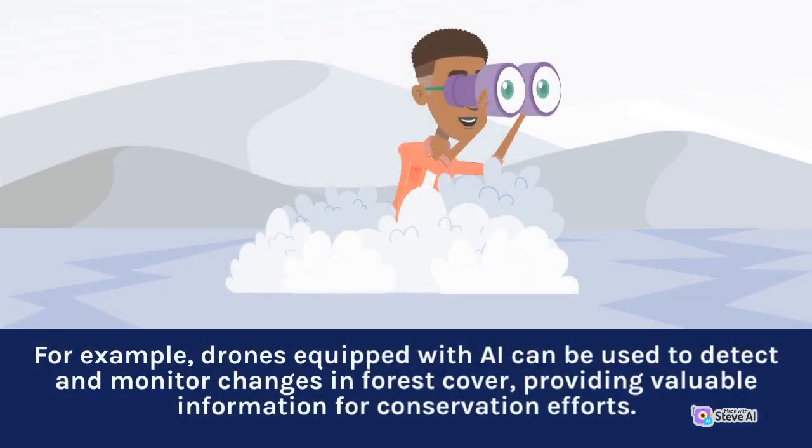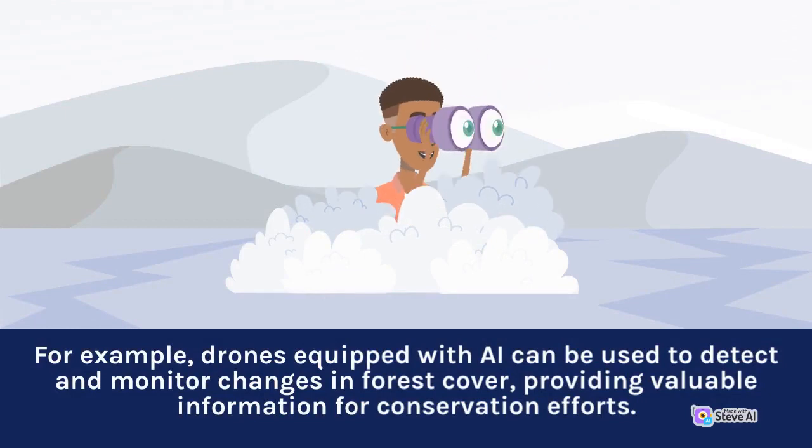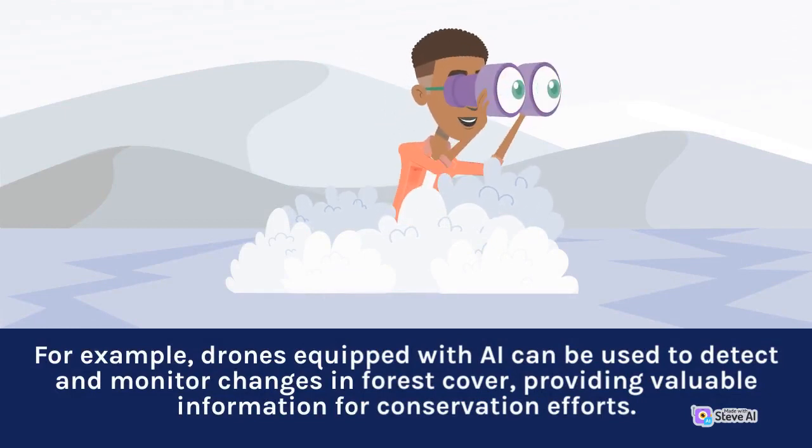For example, drones equipped with AI can be used to detect and monitor changes in forest cover, providing valuable information for conservation efforts.